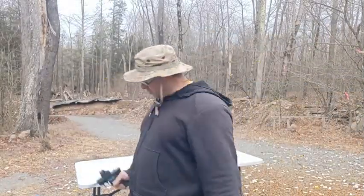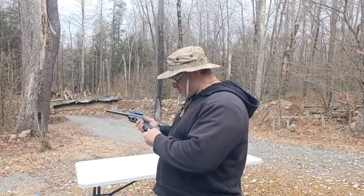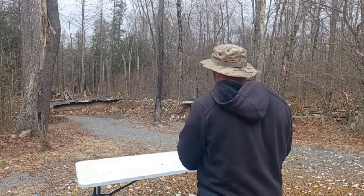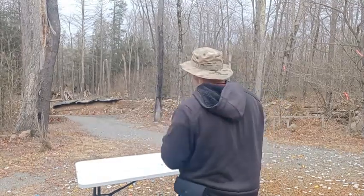All right, 100 yards with this Ruger Mark IV. Okay, we're shooting between those two trees over there. There's about a 2 foot wide gap.